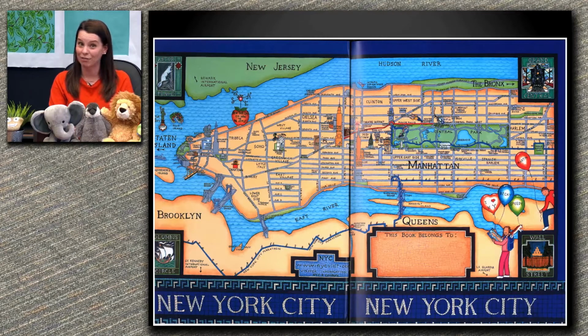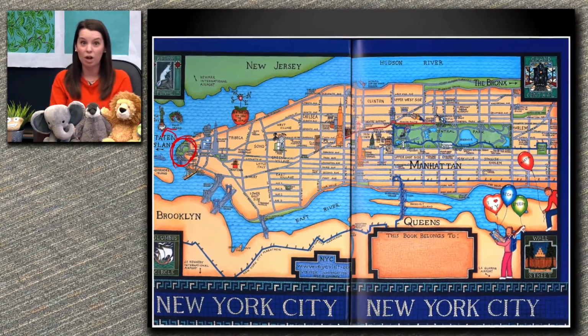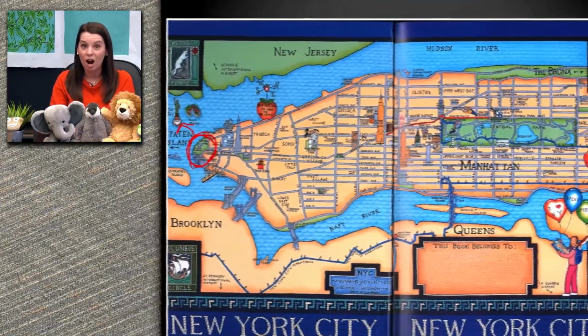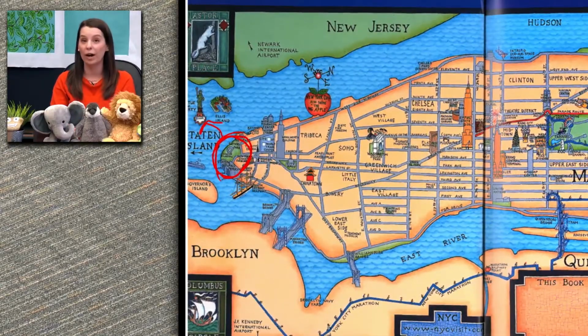I had no idea how to find my way around, so I definitely relied on a map to help me get where I wanted to go. I used a map to help me get to the ferry terminal. Let me see if I can draw on here. I took a ferry out to the Statue of Liberty. And I had to use a map to help me know how to get to the ferry terminal. Otherwise, I wouldn't have had any clue how to get there. So the map helps me know where I was, and I use the map to find where I wanted to go and how to get there.